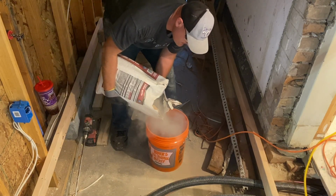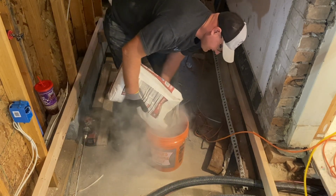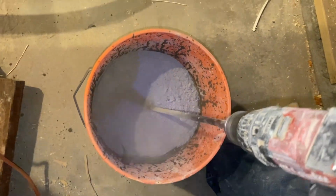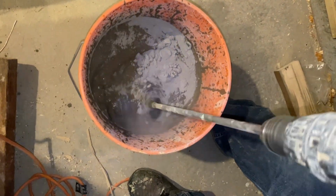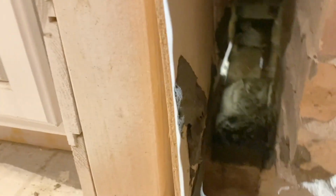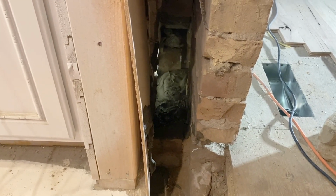This is a rapid set mortar mix, and I gotta really hustle with this because it dries up in about 10-15 minutes and you can't really work with it anymore. Zeb is filling the donut. Okay, so you can kind of see what I'm doing there. There's a little bit of light. I filled that back hole up, but I gotta hurry.